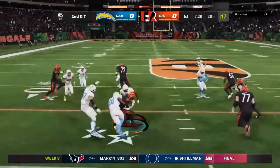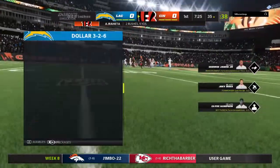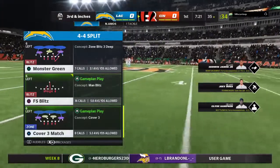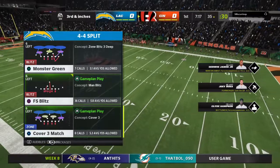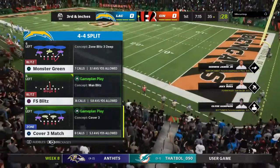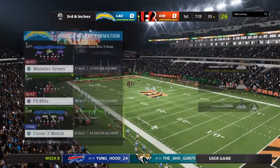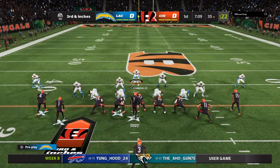Now a handoff here to his running back. And he'll be tackled at about the 35. A gain of 3 last play. This time they double it and pick up 6. A quick burst there, and he nicely bit off a pretty decent gain. An early test for this defense. Here we go on 3rd and inches.